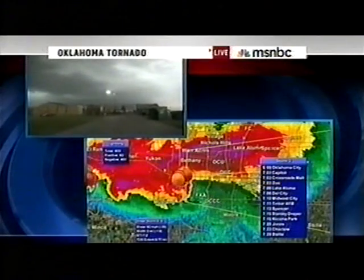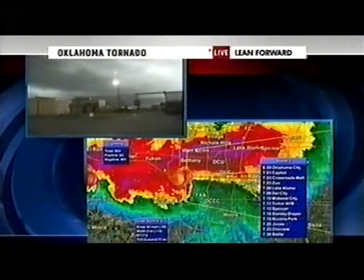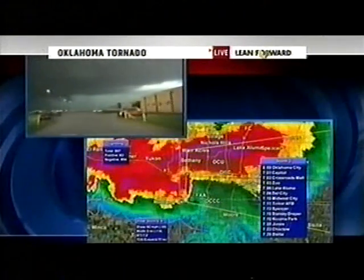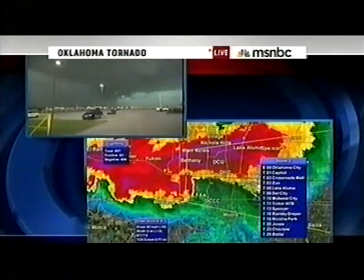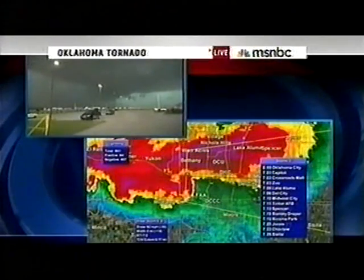City is now under a tornado emergency. This storm is moving due east, and it looks like this latest storm that has redeveloped just west of Oklahoma City is now trying to reach the ground. The wall cloud is trying to go from the cloud base down to the ground, producing that tornado, which does look like a very powerful tornado.